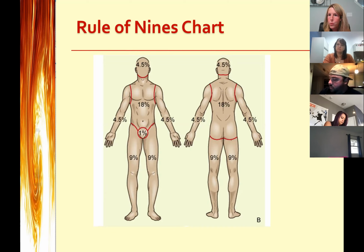What we can visually assess on the patient: a patient is in a house fire and they come out, we can do our ABCDEFGH. We can go ahead and do our rule of nines to determine the extent of injury. And then also, we're thinking there's probably some smoke inhalation injury and those kinds of things.